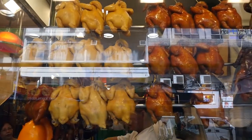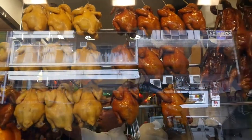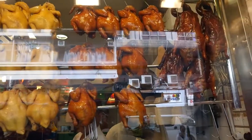This is an amazing place to eat your fill of roast meat when you come to Hong Kong. And the staff here, the owners, are really nice as well. So if you're looking for some delicious meats in Hong Kong, this is a great place.